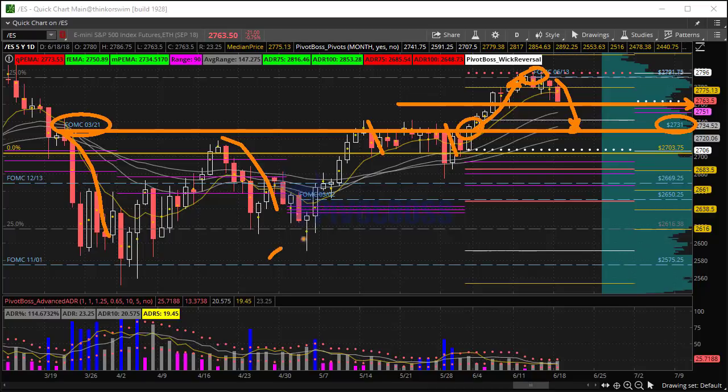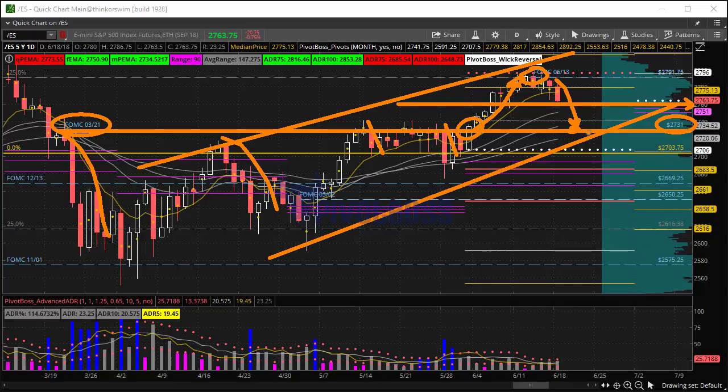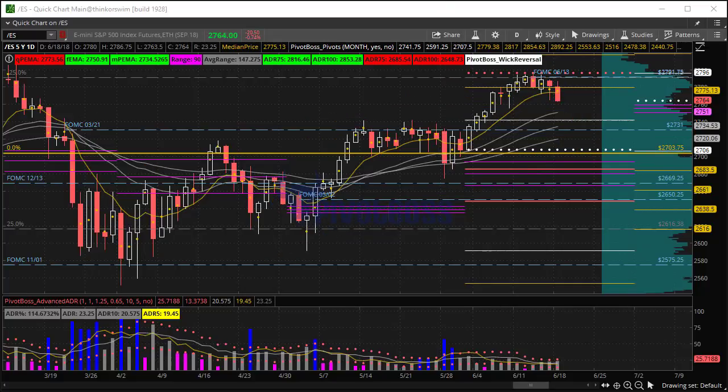I would say that given the current trajectory of this trend in this channel, any pullback into this area, or even as low as the previous month's close, could be an opportunity to buy, but you've got to watch for signs of rejection in that case.